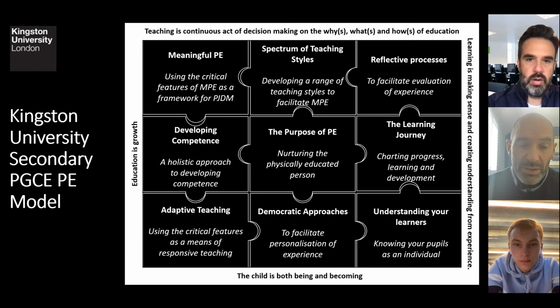Some of them you might be familiar with, some of them you'd probably have to delve a little bit deeper into and understand more, but we would guide you through that throughout the course. Like I say, this is really our curriculum summed up. So this is kind of what makes us unique.